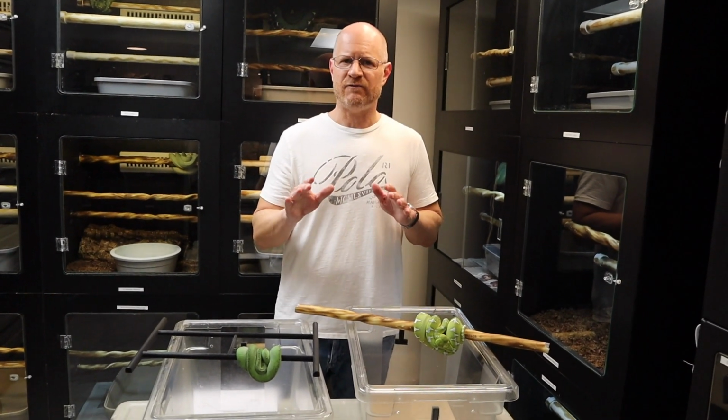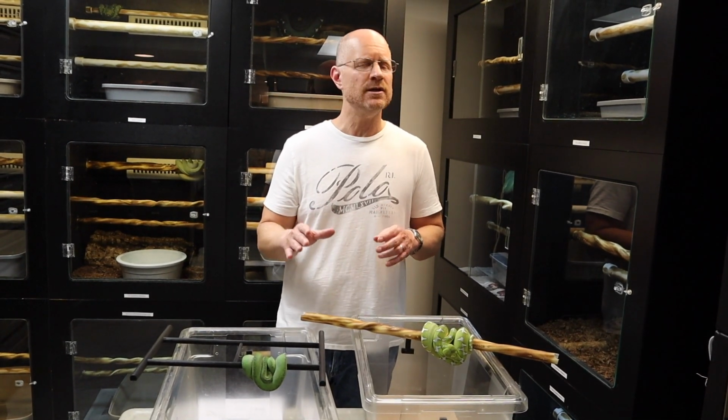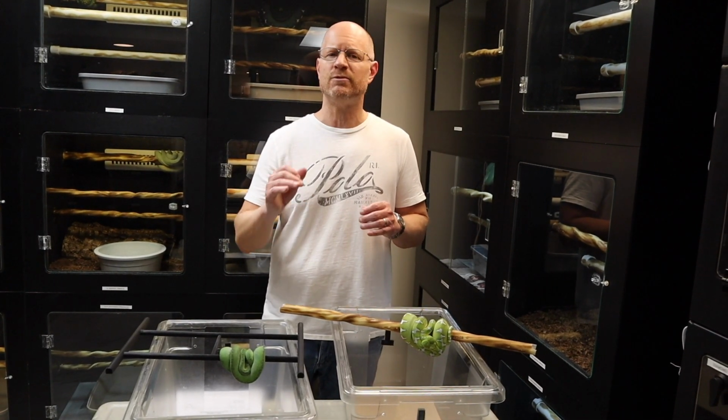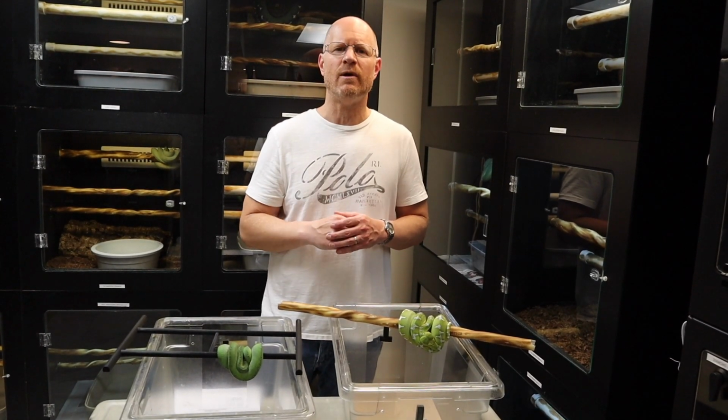Why don't we talk about what they first have in common, okay? The first thing they have in common is that both are very low maintenance animals, both are very easy to keep, okay? The second thing that they have in common is you want to keep them on nice thin perches. These animals would do so much better on nice thin perches.